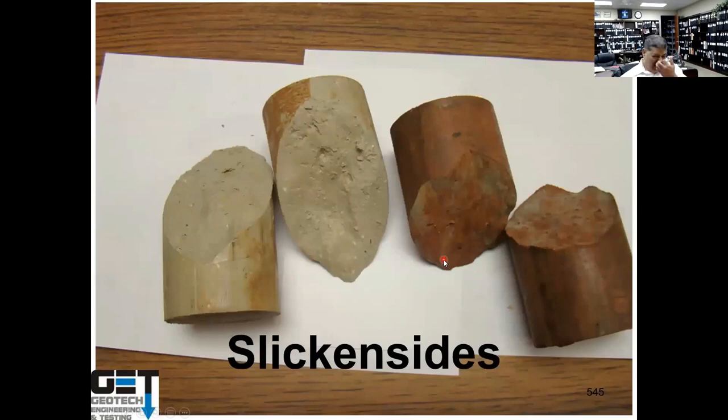These are slickensides. They are very slick. So if you're doing excavations for your piping or an excavation for a detention pond, the whole side of the excavation is going to collapse because of the presence of slickensides.